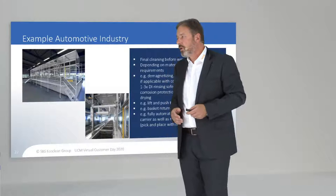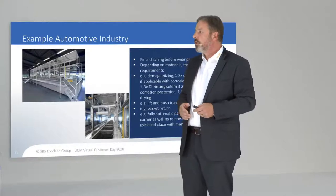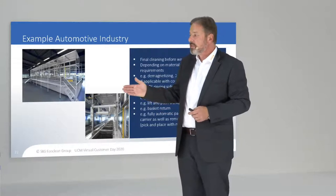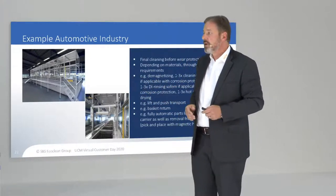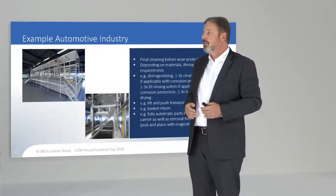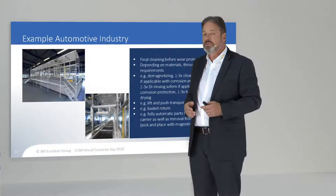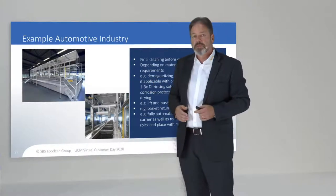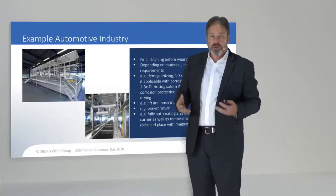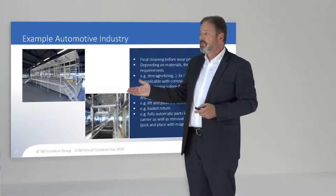Another example is the automotive industry. Here we talk, for instance, about final cleaning before wear protection coating, depending again on material, throughput and requirements. Sometimes we have to demagnetize the parts before we clean, rinse and dry them. And during rinsing, if you have materials like 100Cr6, we need a protection during the rinsing part. This is very necessary to have a spotless and perfect drying without corrosion.